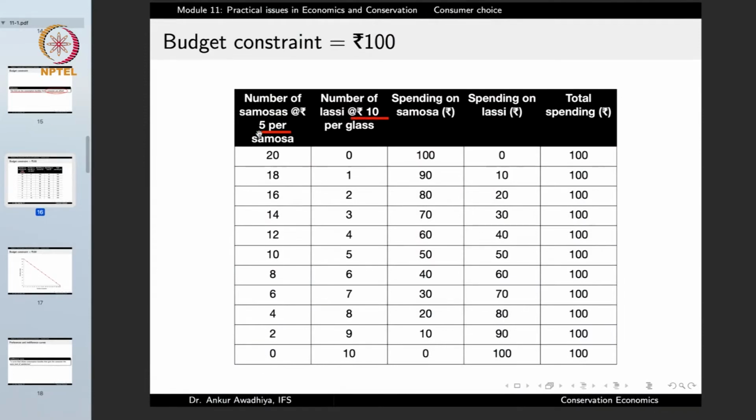Now, suppose the consumer buys 20 samosas. In that case, the consumer has already spent 100 rupees on samosas. So, this is spending on samosa. So, 20 into 5 is 100 rupees. And if the consumer has spent 100 rupees on samosas, he or she will have 0 rupees left for lassi, because the total spending can only be 100 rupees. It cannot exceed 100 rupees.